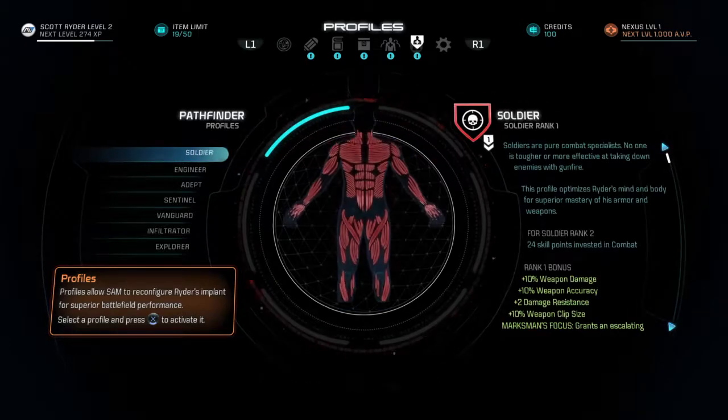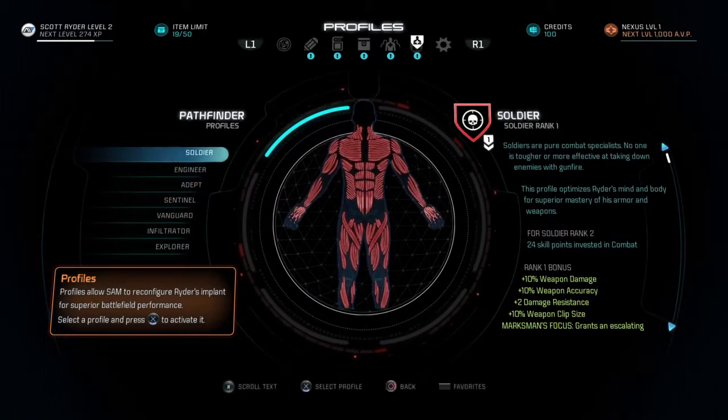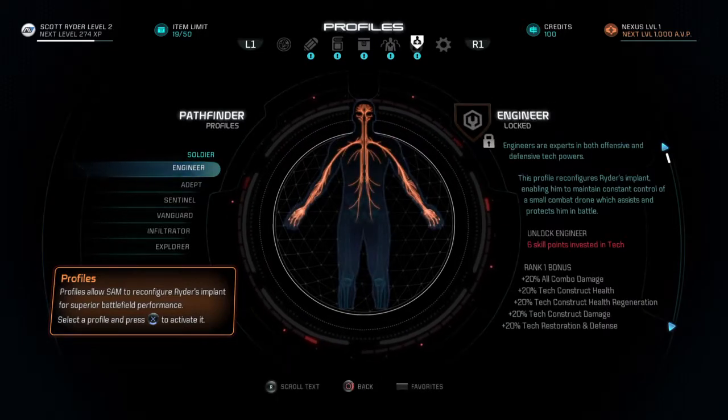Nice. And then there's engineer. I like how the images show the muscles, and then it shows, I'm guessing, the nervous system. Engineer, it's locked though. Engineers are experts in both offense and defensive tech powers. This profile reconfigures Ryder's implant, enabling him to maintain constant control of a small combat drone, which assists and protects him in battle.